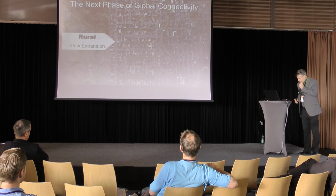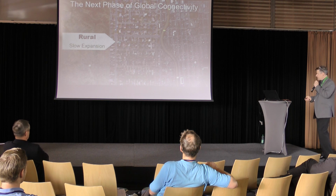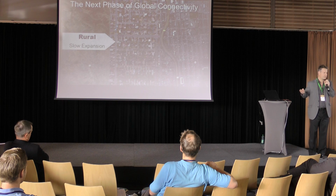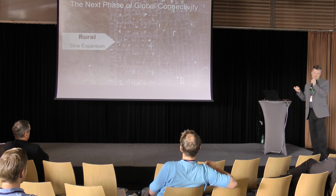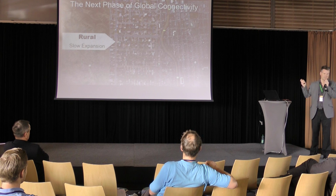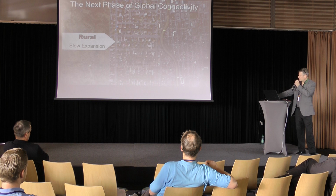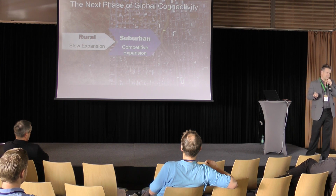So wireless ISPs have set up all over the world, mainly to go after the rural areas, because the fibre partners weren't there and DSL was too far to get good connectivity. So a great area to start, and we're certainly there as well. We use our products in the rural area. But what we really wanted to do was go into the suburban and the urban areas.